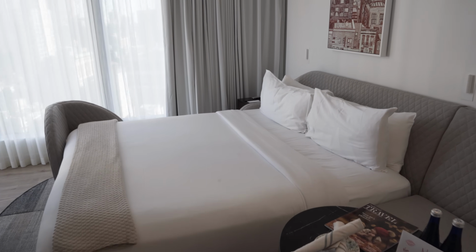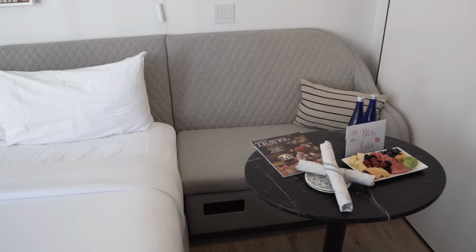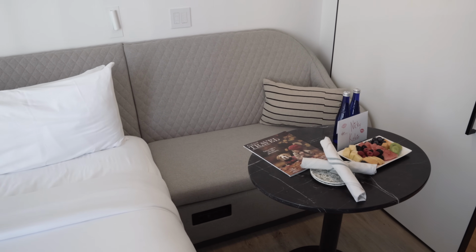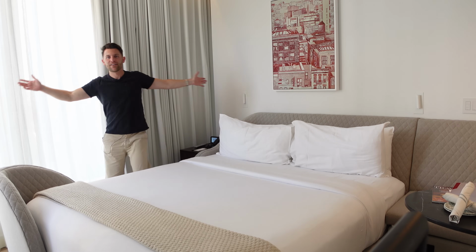The bed sheets look lovely, luxurious, and there's lots of soft furnishings in here. So there's almost like this couch-like thing that goes around the outside of the bed that really makes it feel kind of comfy and cozy. But is it comfy? I think I've got to get the old shoes off.